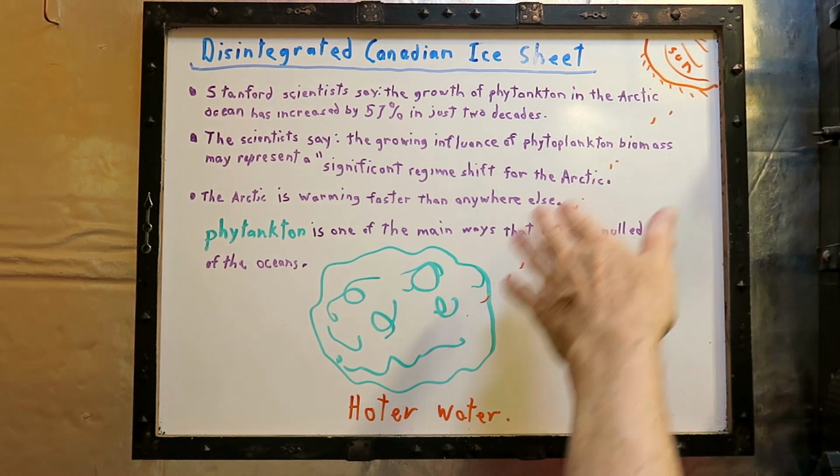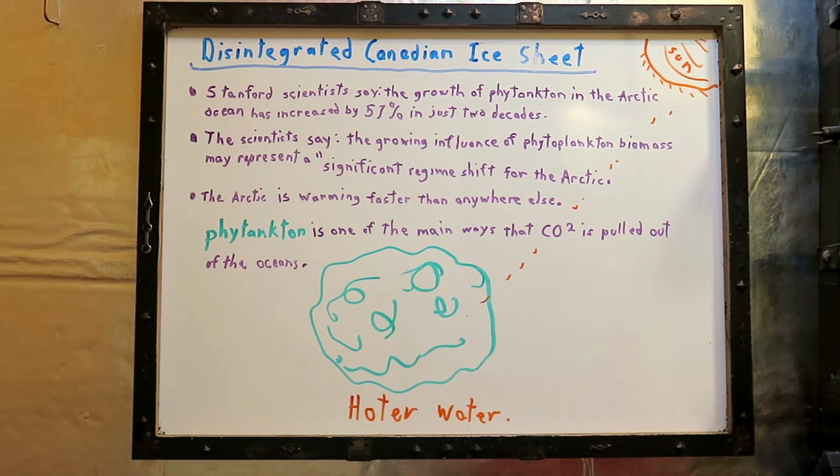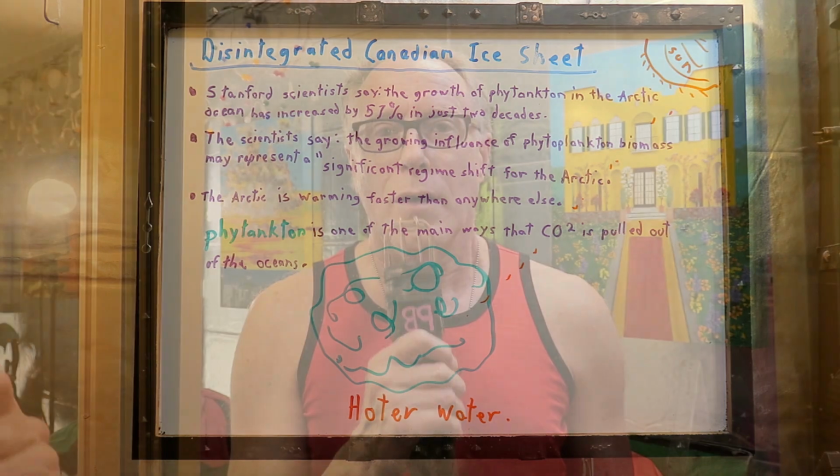The sun hits the plankton and warms up the ocean around it because it is a dark color, and color is where the sun converts light into heat that then goes in and makes hotter water in the Arctic Ocean. So plankton in the water is one of the ways people talk about fixing our excessive CO2, because the plankton will drink it all up very quickly.